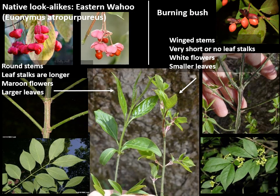A native look-alike and landscape alternative to burning bush is the eastern wahoo. It is in the same genus as burning bush and also has beautiful fall color, although it's closer to pink than red. Its berries are particularly showy. The leaves are much larger, which you can see in the central photo here, where I was holding a stem of each just as they were leafing out in spring.